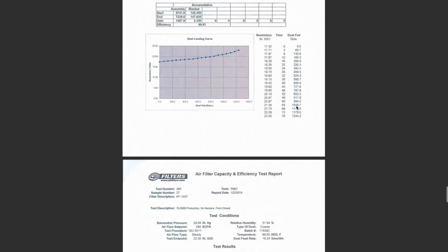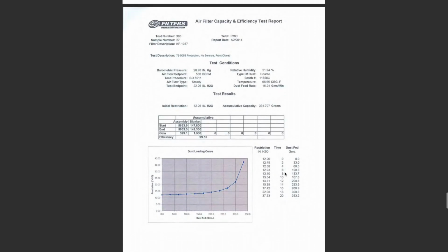22.08 at 300 grams. Their paper filter at 326.3 grams of dirt and dust, right? It's at a net restriction of 18.36. So it's already flowing better than the cotton oiled filter. 326 grams of dust, the net restriction is 18.36 inches H2O. Whereas here, when you're at just 300 grams, you're at 22.08 inches H2O. The OEM paper filter flows way better at a higher dust collection versus the cotton cleanable.